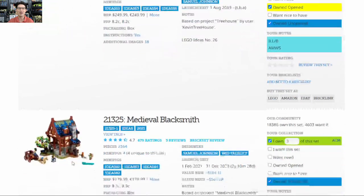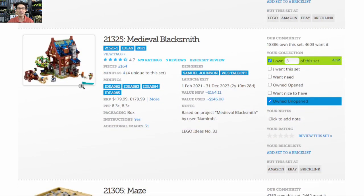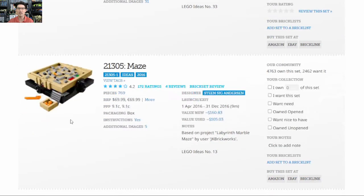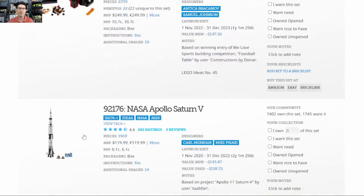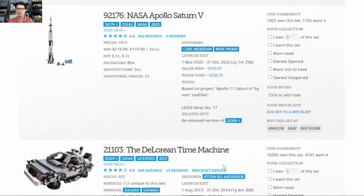Everybody's bailing on it now because it just won't go away. The Medieval Blacksmith just retired. Everybody's excited about this one. It hasn't gone up in value yet, but that's because there was some stock remaining, I think maybe Amazon and Barnes & Noble, I forget exactly. Both Saturn V sets have gone up a little bit. Obviously, if Lego had not re-released this set, it would have gone up a ton.